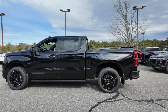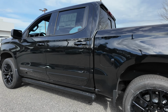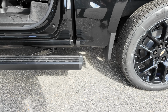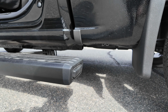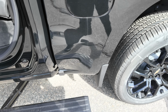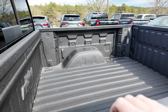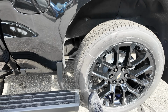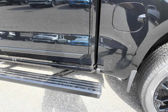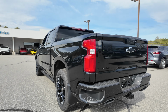She's a beaut. You got your power steps. And one thing actually I'll point out, before I forget, on your power steps, a lot of people don't know this. So I'm going to open up the door. Right here on the back of the step, you see that little, looks like a button? What that is, if I kick this, it'll actually bring the step back and gives me easier access into the bed of the truck. So I can hop right in that way. Go ahead and give it another tap. And then I'm going to shut the door. Up she goes.